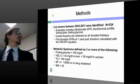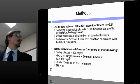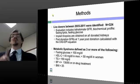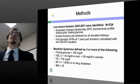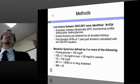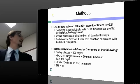And then we define metabolic syndrome using one of the definitions. Metabolic syndrome is defined as having three or more of the following: fasting glucose more than 100, or abnormal. I don't know what your lab reports here. I think it's 105 based on what we talked today. Independent of the oral glucose tolerance test, which can be normal, but of patients with glucose intolerance, 25% or 30% will eventually end up developing diabetes or some sort of diabetes. So that's what the definition uses, fasting glucose.